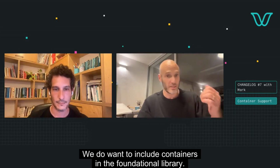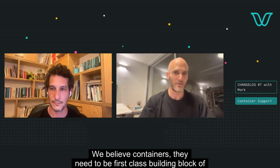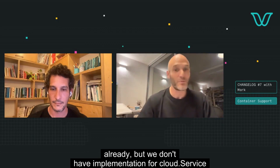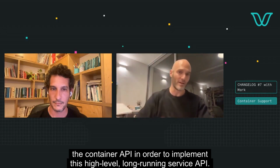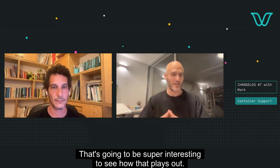We do want to include containers in the foundational library, right? We believe containers need to be a first class building block of the Wing Cloud Library, and so are long running services. We actually have cloud.service already, but we don't have implementation for cloud.service on AWS, GCP and Azure. And the plan is to basically use the container API in order to implement this high-level long-running service API. So it's going to be super interesting to see how that plays out.